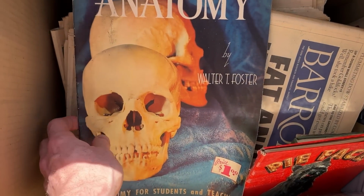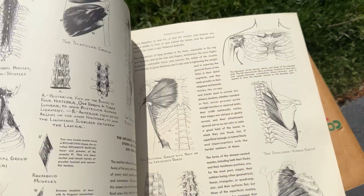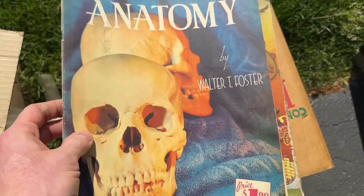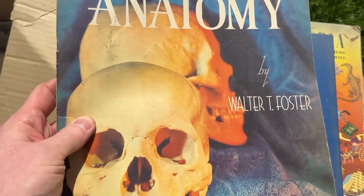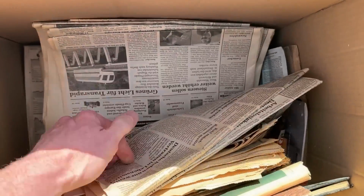This one is really cool looking, the anatomy book by Walter Foster. Walter Foster does a lot of these how to draw books. If I find them in bulk, I tend to pick them up, but this is like a $10 type of item, and that includes the shipping, so it's not worth picking it up for the price here. All right, and the bottom is all old newspapers. I checked through it already, nothing good enough.